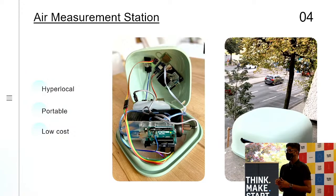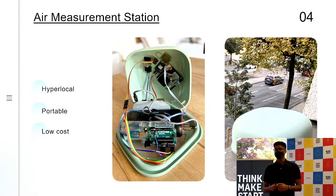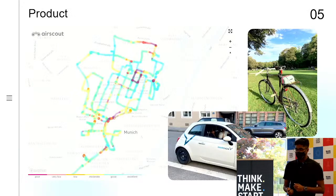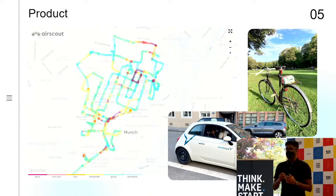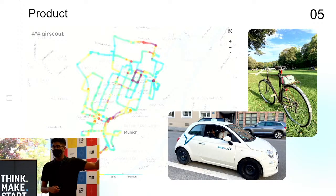The prototype is hyperlocal, portable, and low cost. And using these sensing units, we were able to measure localized, hyperlocal air pollution at every street in Munich. For the sample study, the data collected was projected onto a website interface. And over here, you can see the variation in the air pollution monitoring that was collected over the stretch of area that we covered over the weekend.